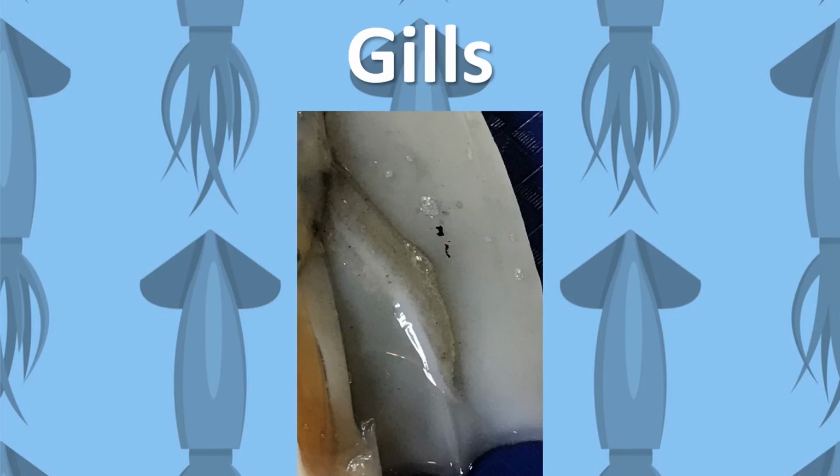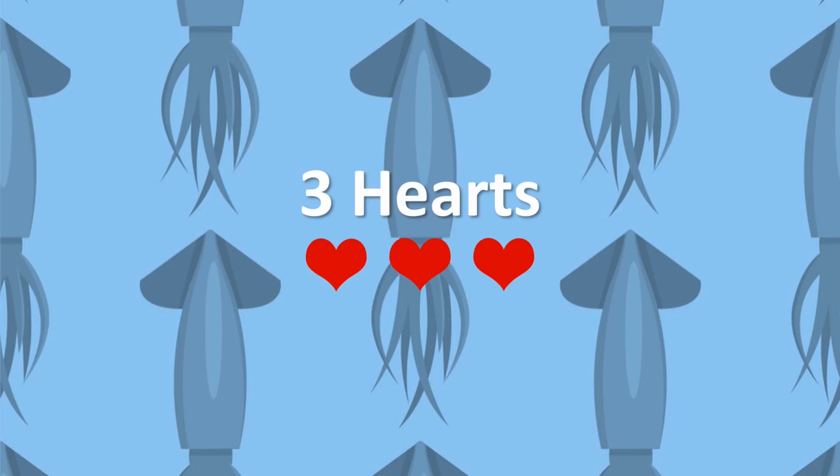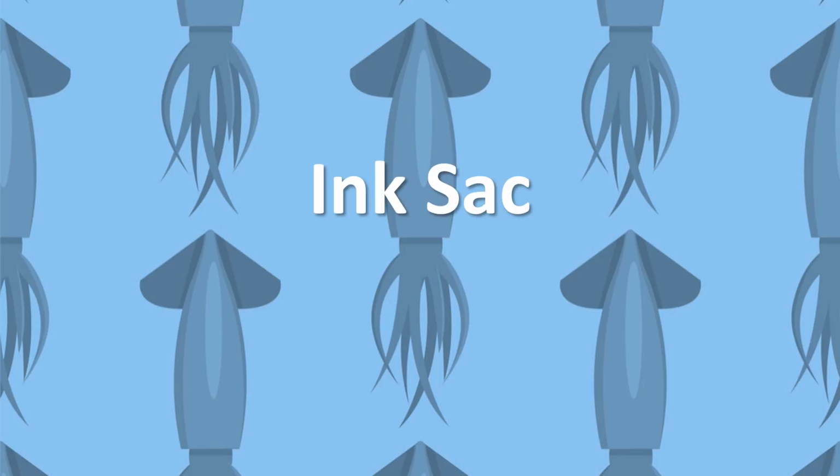Squid have a set of gills that are located on either side of the mantle. Squid have 3 hearts. They have 2 gill hearts, which are called branchial hearts, and they also have 1 systemic heart that pumps blood to the rest of the body. Squid have an ink sac that they use to expel a dark cloud of ink in order to confuse predators.